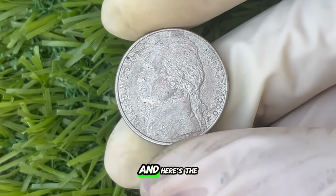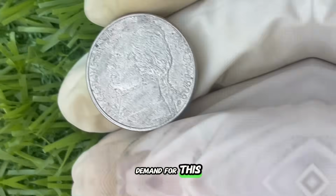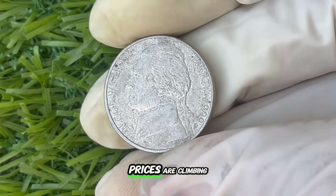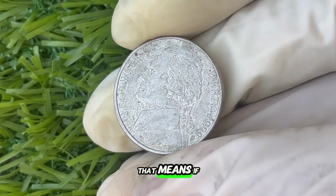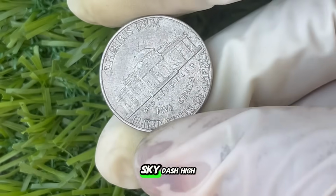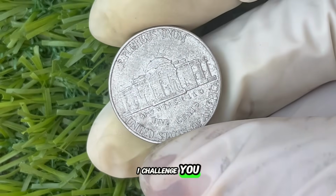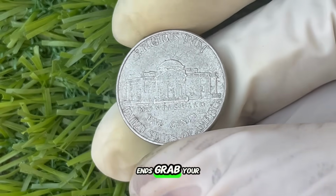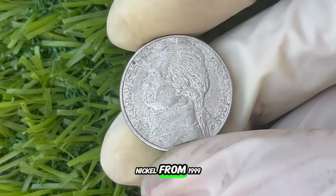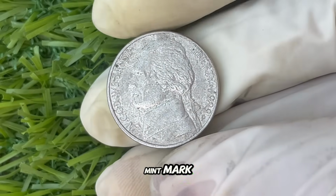And here's the good news: demand for this coin is not slowing down. In fact, with every auction, prices are climbing. That means if you act now, you could be in the perfect position to sell while demand is sky-high. So I challenge you, after this video ends, grab your coin jars, empty your drawers, and inspect every nickel from 1999 with a Denver Mint mark.